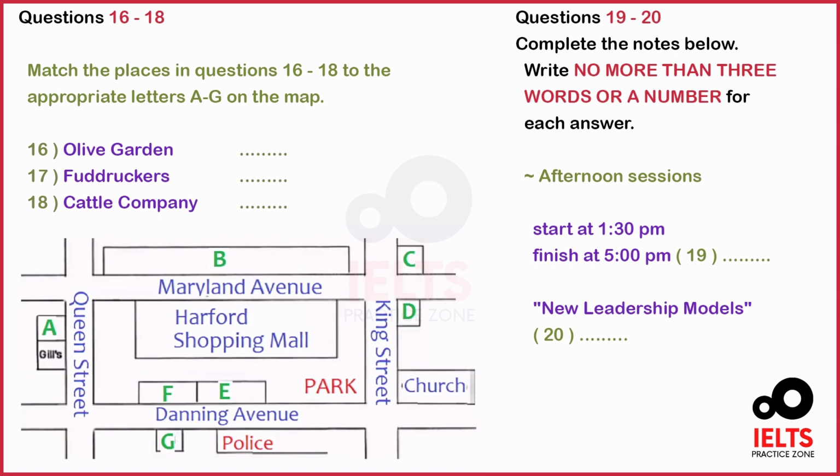Now, for those who have opted not to take part in our bag lunches, there are a number of places nearby that we can recommend. We are located here in the Convention Center just across the street from the Harford Shopping Mall, and the place we most recommend is Vital's, which is just west across Queen Street on the opposite corner. Please be careful crossing both streets, however, as we don't want to lose any participants. If you're not up to Vital's, you can also get some Italian food at the Olive Garden, which is further down Queen Street and east on Danning Avenue, across from the police station.